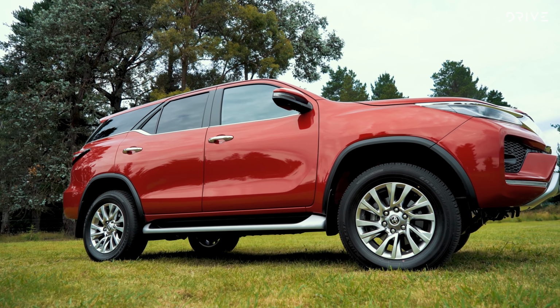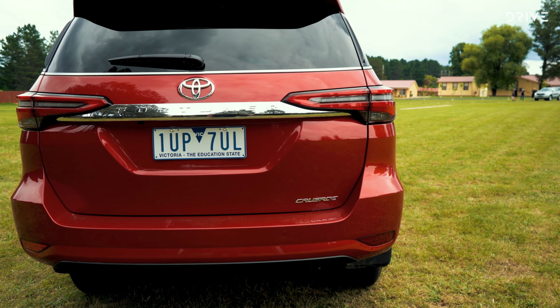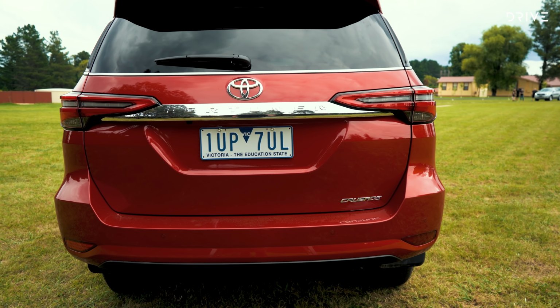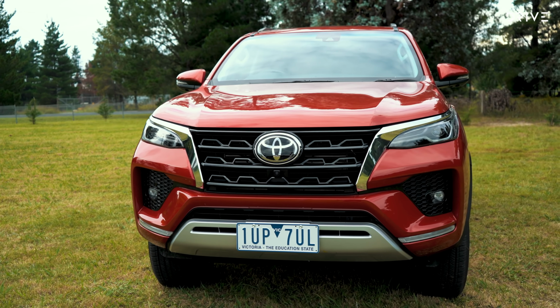Like the rest of the finalists in this category, the Toyota Fortuner shares its underpinnings with a dual-cab ute, in this case Toyota's best-selling Hilux. And that's a good base to start with, certainly in terms of off-road ability, where the Fortuner proved more than capable during our testing, swallowing up rough terrain with ease.